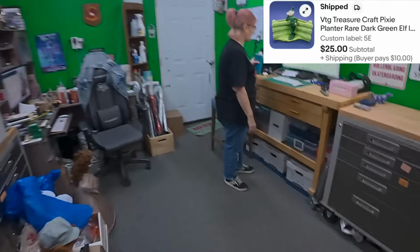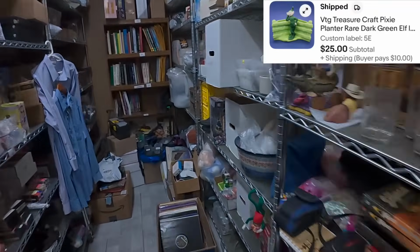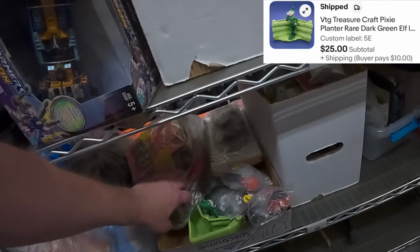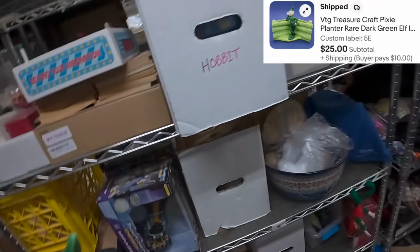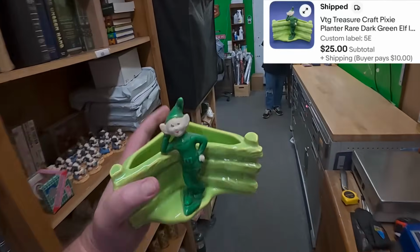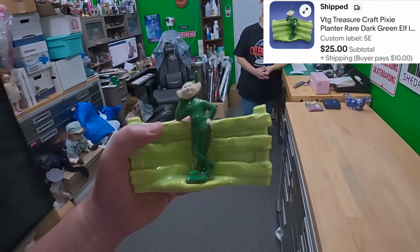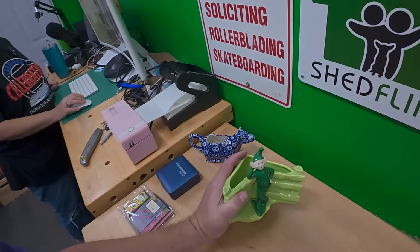Yeah, I remember packing the others. I think we had them listed at like 35 or something, and we got an offer for 25, and I was like, well, the others sold, and 25 is a pretty fair offer for something that's been listed this long. It's been about 2 years. I didn't realize. Okay. Yeah. Well, I didn't think it was that long. I love little pixie stuff. I just can't keep everything.